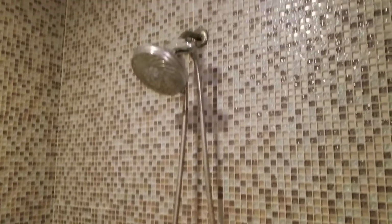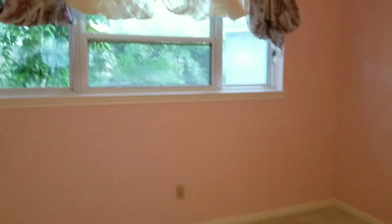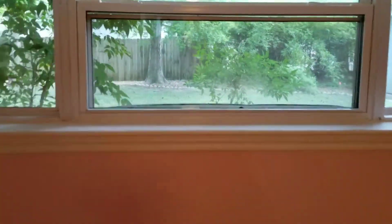Walk in here, it's all tiled up. It's got a little nook for your stuff. It's got a seat. It's huge. Like you could fit 4 people in here, 6 people. Not that I'd want to do that, but I mean, you could if you wanted to. Anyway. So that's the house. And this window here looks out to the backyard.